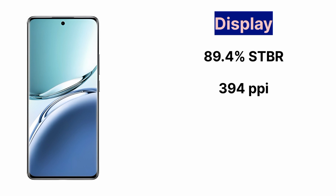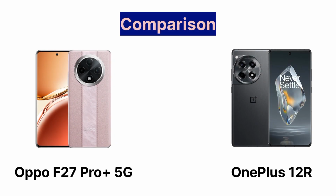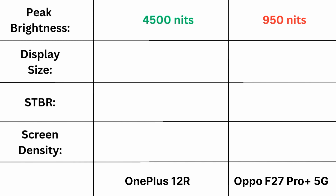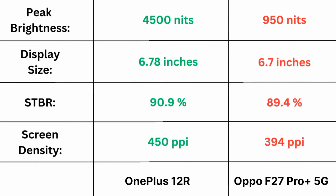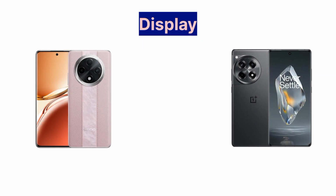Now let's compare this display with the display of OnePlus 12R. So on comparing these two, you'll notice that there are small differences. For example, the peak brightness on the OnePlus is so much higher than the peak brightness of the OPPO. The OnePlus also has a bigger display, a higher screen to body ratio, and the screen density is also better than the OPPO. But also keep in mind that the OnePlus costs Rs 39,998. So it is much more expensive than the OPPO F27 Pro Plus 5G. So overall, if I consider that the display on OnePlus 12R is 10 out of 10, then the display on this phone is at least 8 out of 10.